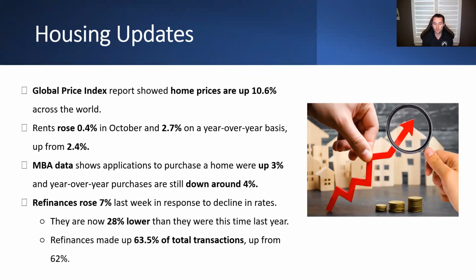So we are seeing some stragglers for refinances. They did rise 7% last week in response to the decline in rates, but they're now 28% lower than they were this time last year. So refinances make up 63% of total transactions, up from 62%. And it probably has a lot to do with the aggressive appreciation that we experienced the past year. Think about it. If you bought a home at the early part of 2020 or even early next year, and maybe had PMI or mortgage insurance or something like that, you've now made a decision to try to get rid of that and ride that appreciation rate of 10%.